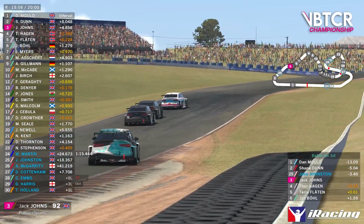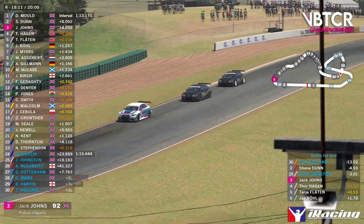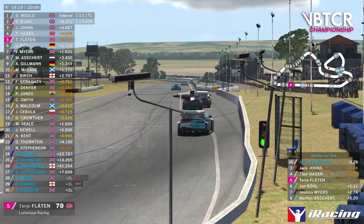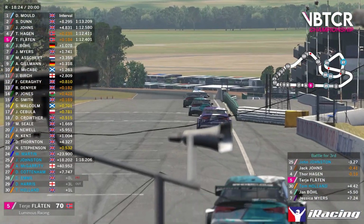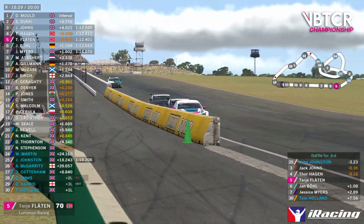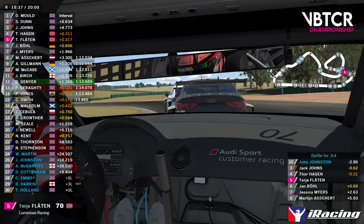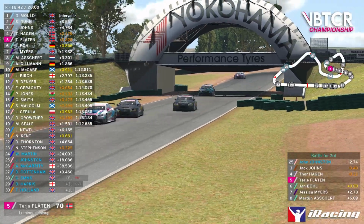This group that are battling for third, they've got Johnson ahead, three seconds up the road. The back Marquez. We're coming round to lap. You can see him ahead on the track right now. Could that play another part in who manages to keep, in Jack Johns' case, his last place on the podium? But here comes Hagen, looking more and more aggressive as the laps go on. We've got around about a minute and a half left to go here in race 2.